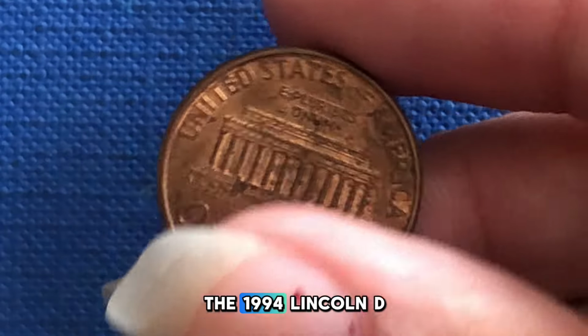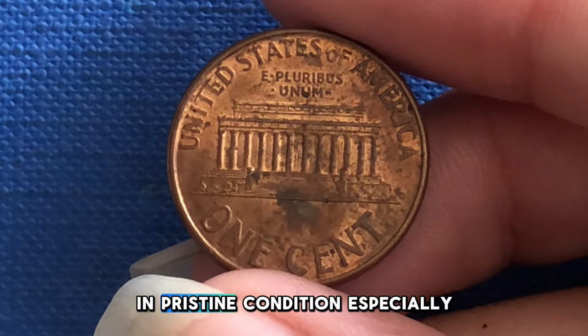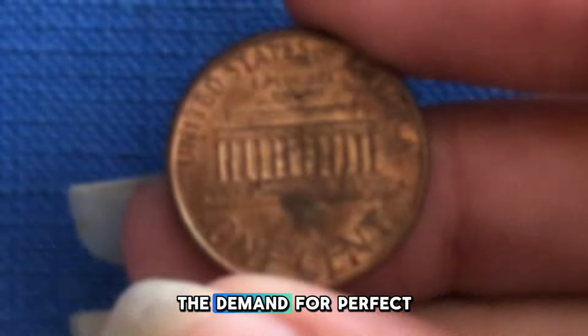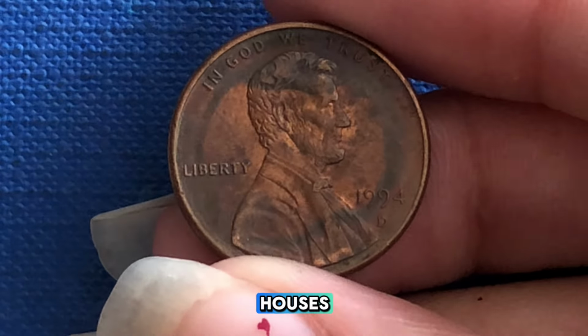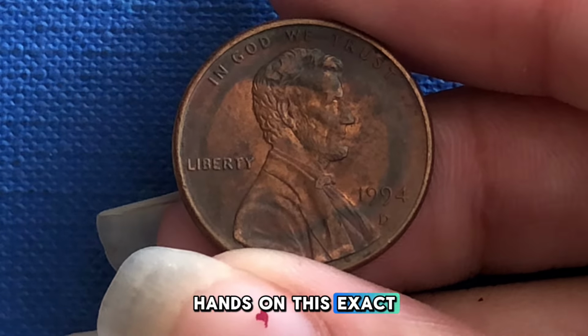The 1994 Lincoln D penny from the proof set is incredibly hard to come by in pristine condition, especially when it's been graded at the highest levels by professional grading services. The demand for perfect examples is so high, and the supply is so low, that collectors are battling it out at auction houses, coin shows, and private sales to get their hands on this exact coin.